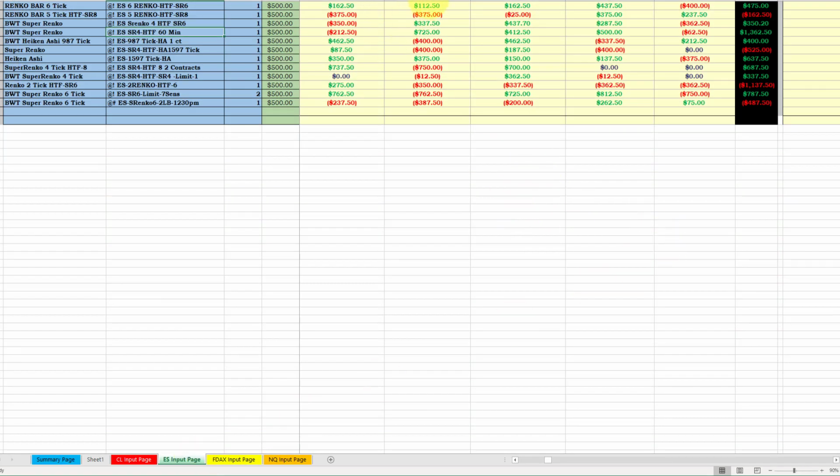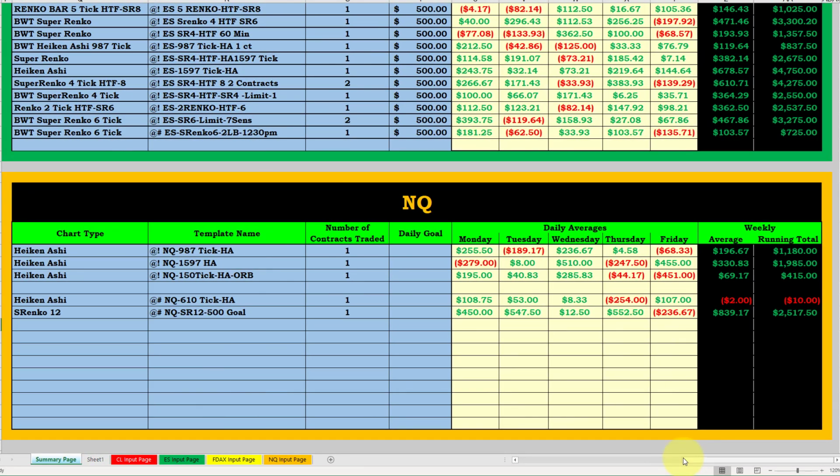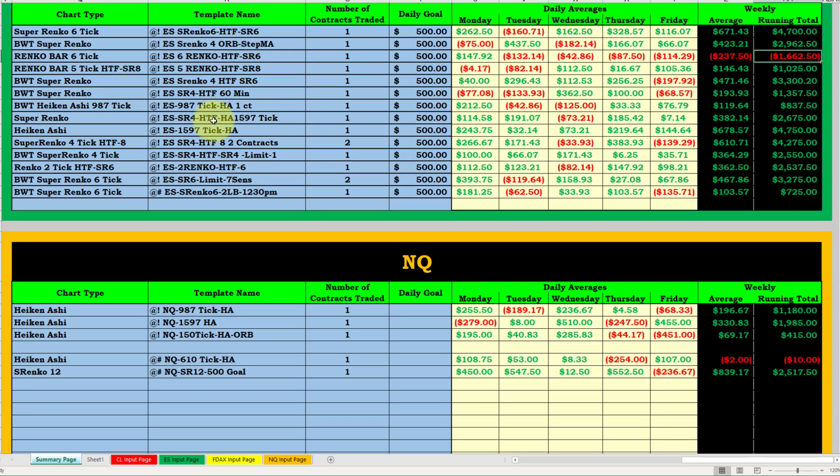The summary page for the E-mini S&P is looking like this. All green and numbers rising, and only 1 chart here in the red. I'm going to give this another week and maybe I'll remove it. I don't know. But the E-mini S&P is performing well.